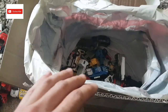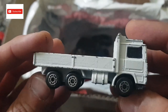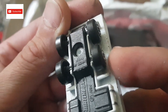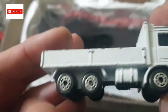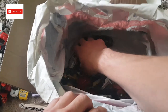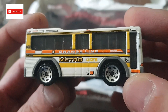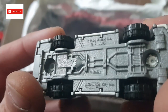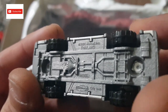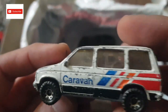I have two of these. This is a nice, oh, this is a nice Volvo. This is Matchbox. Consider the year 1984. This one looks nice. And we have a bus here. Metro. Orange Line from Matchbox City Bus 2004.